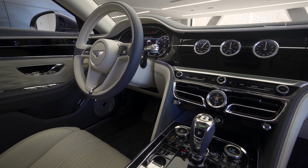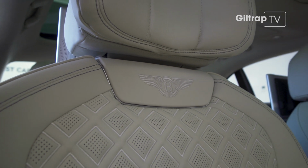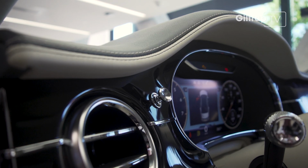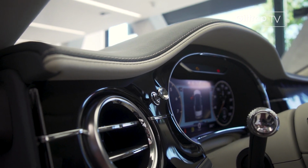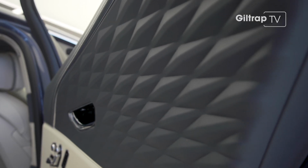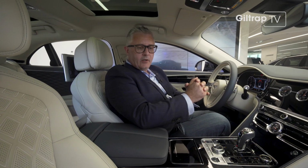But let's talk about some things. There's all that beautiful hand stitch. This car is hand built. You've got all the beautiful organ stops. It's double glazed. And here is something really cool on these doors. This is a world first. This is 3D quilting on the doors.